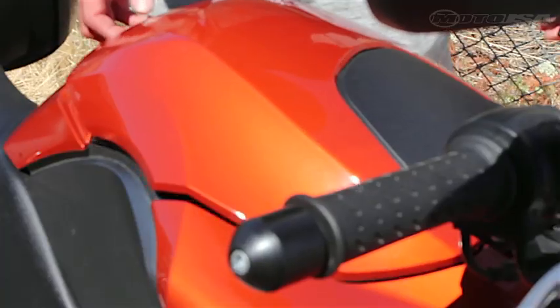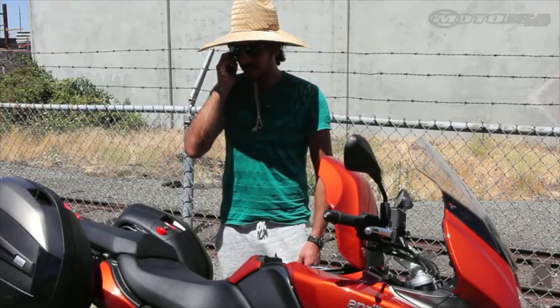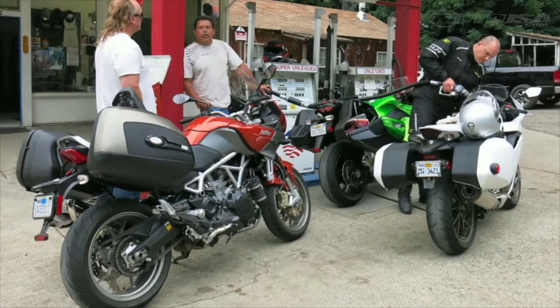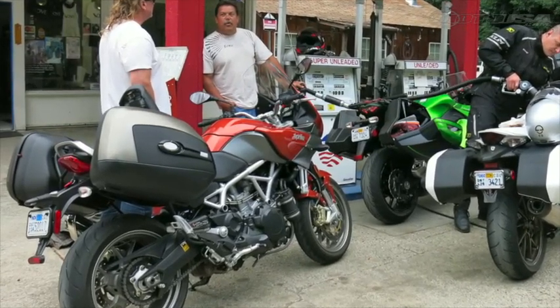And the coolest thing about it is it actually has a power plug in it. I just fitted my little USB adapter into it, and I was able to charge my iPhone and my camera and all the other goodies I have. And having the convenience of being able to pull up to a gas station, pop that thing open and access your wallet, a map, your phone, anything really quick was really, really nice.